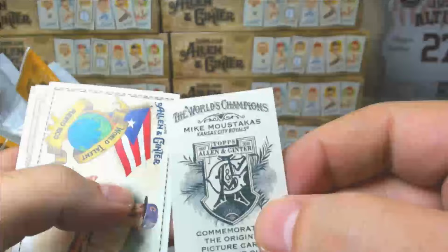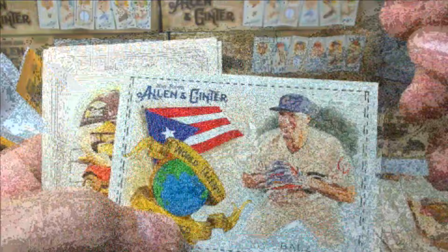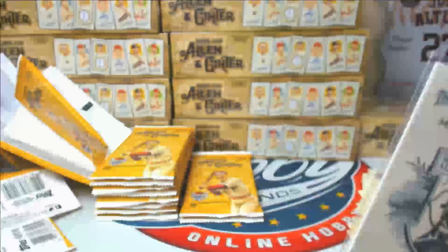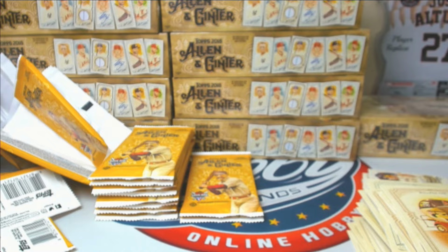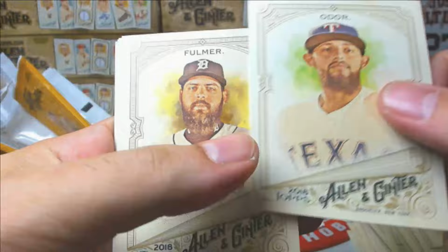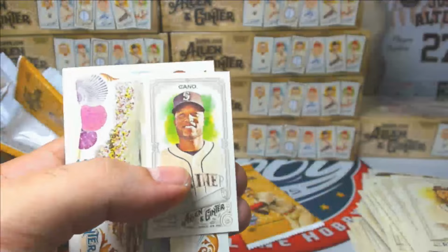For the Moustakas spot, that's all that. Second one there, in this case. Other one was the Doolittle. Cool then. Wrapped on that one. Little Moustakas, no number, A and G back mini. We'll do a full recap, guys, on both cases tomorrow after the second case. Andujar, rookie. Lokane, high number. Cano, A&G back mini.